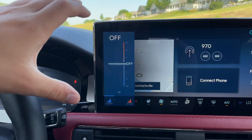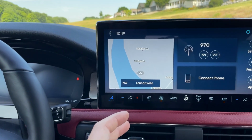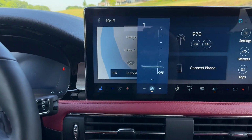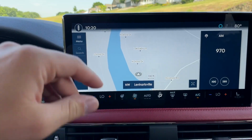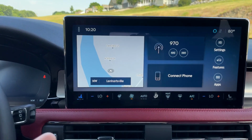But one thing I've also found a little bit complicated is if I want to adjust something, it doesn't stay on the screen very long. So if I tap the fan speed, I'm like, okay, there's a lot going on here. I just want to turn the fan up. Okay, so, oh, nope, it's gone. Oh, now I'm in the maps, you know. It's a little bit complicated and it definitely takes some getting used to.